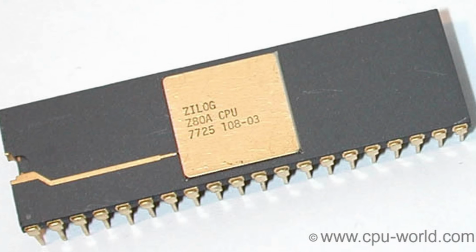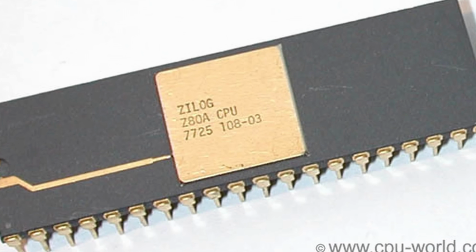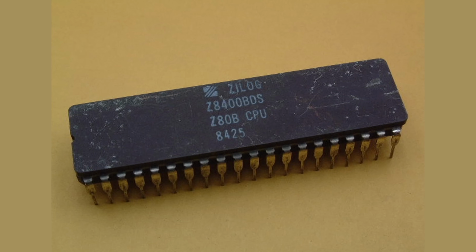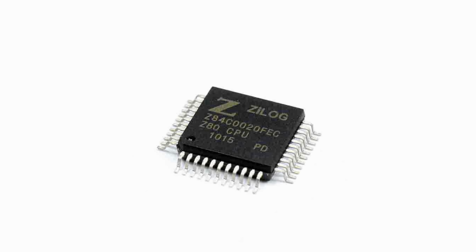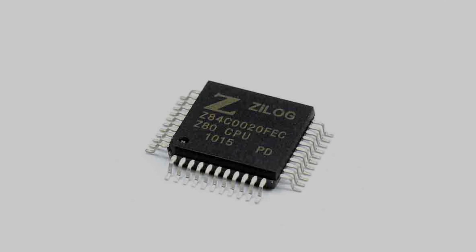Later Z80 updates included the Z80A, which was probably the best known Z80. The Z80A ran at 4 MHz. The Z80B ran at 6 MHz, and finally the Z80H ran at 8 MHz. An NMOS semiconductor version came out in the late 80s that operated at 10 MHz and eventually went up to 20 MHz, which were sold up until the end of the standard Z80 run.